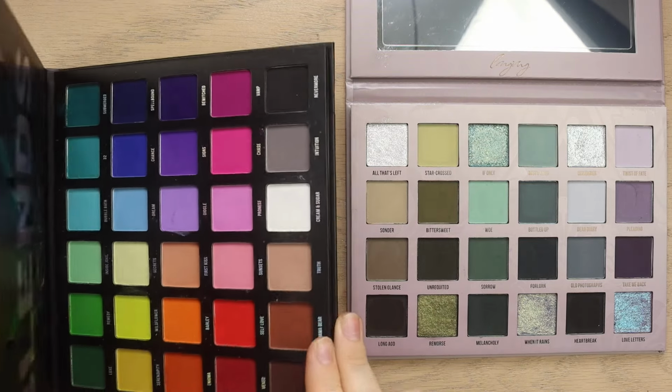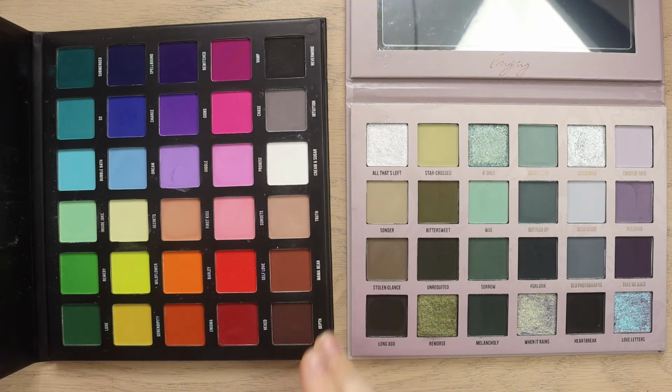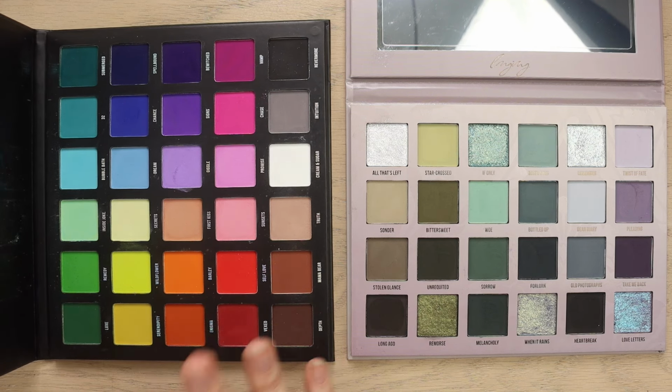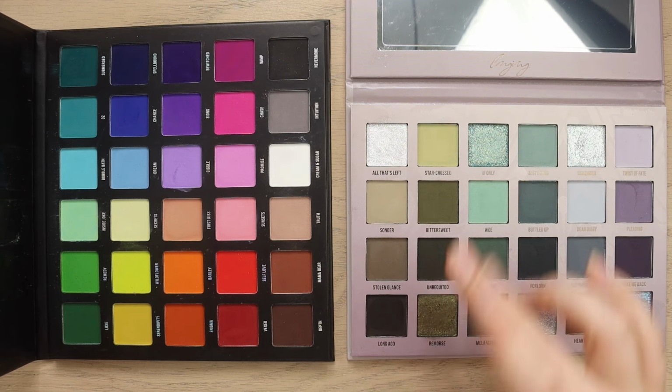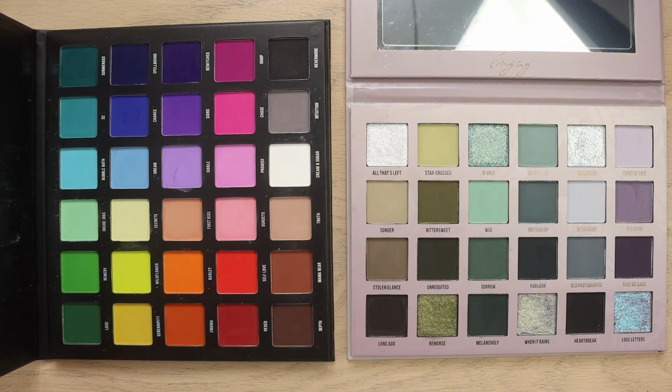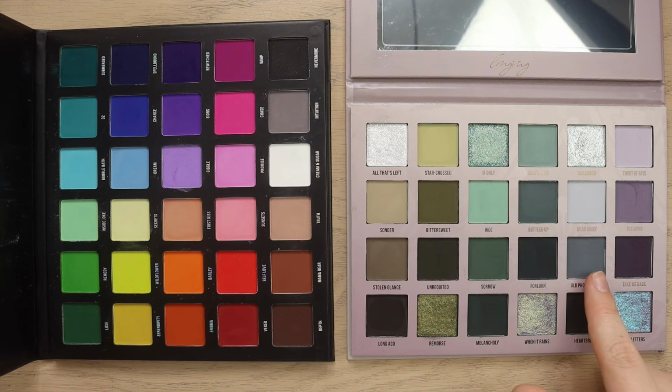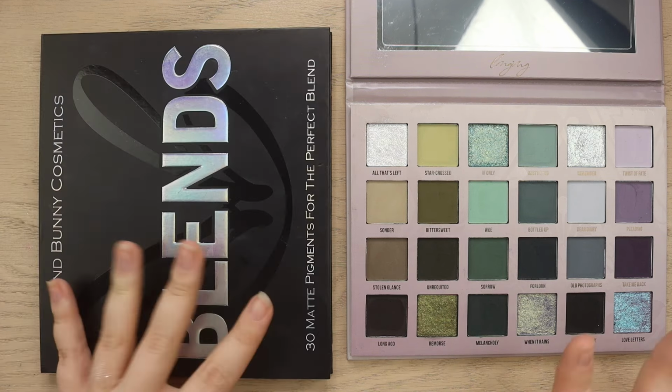We've got the Blends palette, the OG. I feel like this is brighter. These are typical colorful shades. They're not necessarily neon or anything, but I still feel like they're a lot more vibrant than the Longing palette. The Longing palette just has much more muted tones. Of course, you've got the black, which I think would be similar. You've got a gray here, but this gray is more of a true gray, and this gray has a little bit more of a blue undertone to it. These greens and teals are just much, much brighter. So again, I feel like nothing's really repeating.